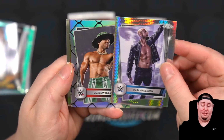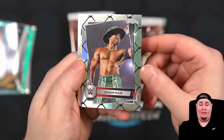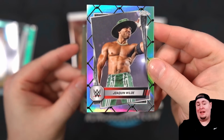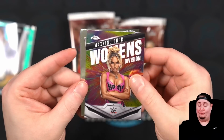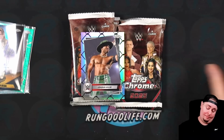What is this? That is the 37, actually. That's Joaquin Wilde, the 37. I believe that's a steel cage refractor. That's kind of cool. That's in line with the WrestleMania 40 refractor parallel or prisms that Panini did. That's kind of cool. Women's division of Maxine. We got the American Nightmare Cody Rhodes and Scarlett.